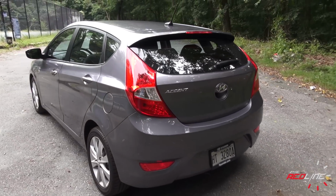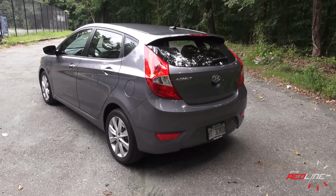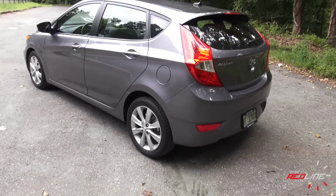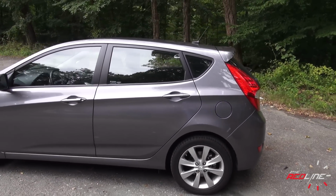And from there, you can choose two trims. There's the GLS and then the SE trim. I've got the higher SE trim. You can just distinguish it as an SE from those upgraded 16-inch alloy wheels. The base GLS will have either 15-inch steelies or alloy wheels, depending on if you get the premium package or not.